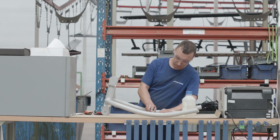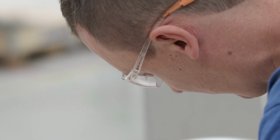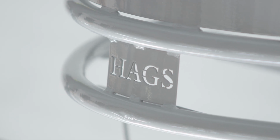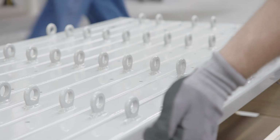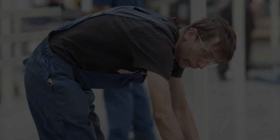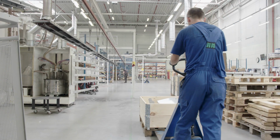HAGS is an accredited applicator of coatings and paints from AkzoNobel, the leading global paint manufacturer known for their stringent testing procedures. The powder-coated paint application has less impact on the environment than other manufacturing processes. It is safer to use and complies with all current and proposed European legislation. When the desired paint finish has been achieved, parts are ready to be assembled.